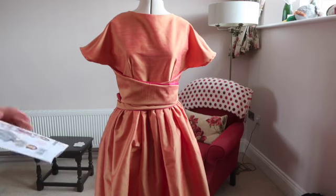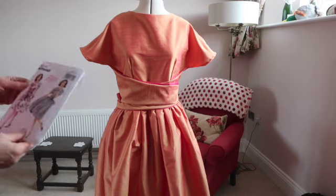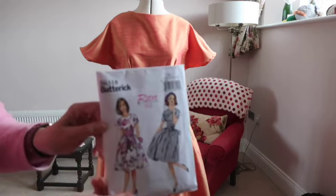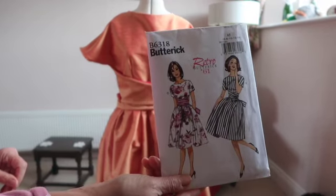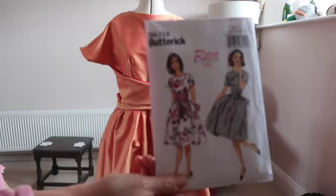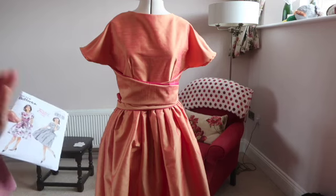The dress is absolutely gorgeous, and I have to give a real shout out to the pattern, which is Butterick 6318. I'm stood to the side here. I'm trying something completely different to show you what the garments look like when they're finished using my model. So I've got my dress form here and it's all expanded out to be my size. Unfortunately, it just doesn't suit me.